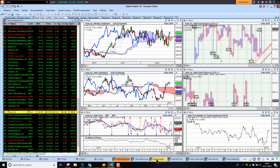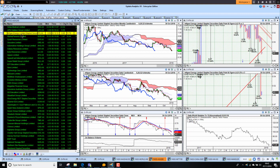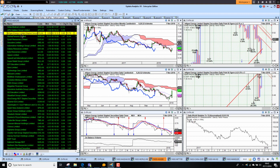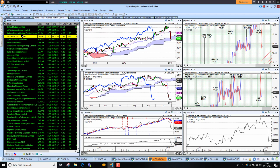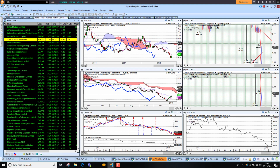Taking a look at the Aussie market, we see here Infigen Energy, they're looking very strong, up 11%, but the chart looks terrible, bearish below the cloud. Worley Parsons also big dives in the stock, although we've just seen recent moves higher. Sierra Resources up 8%, but again the stock has dived over the last coming times.